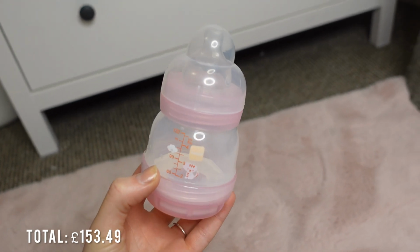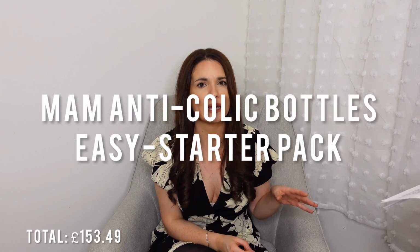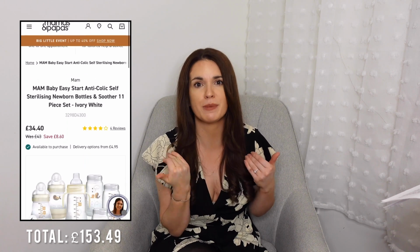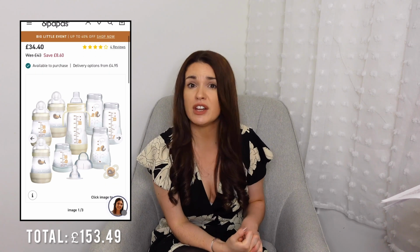So number 1, I've got the MAM bottles. I've gone through a few brands of bottles and these were definitely my favourite. You've got to make sure you get the MAM ANTI-COLIC bottles. And on this list, I've got the MAM ANTI-COLIC starter pack because I think it's the best value for money because you get the small bottles in there and you also get the big bottles which the baby can use later on and you don't have to go and buy them. And they are definitely really, really good for colic.